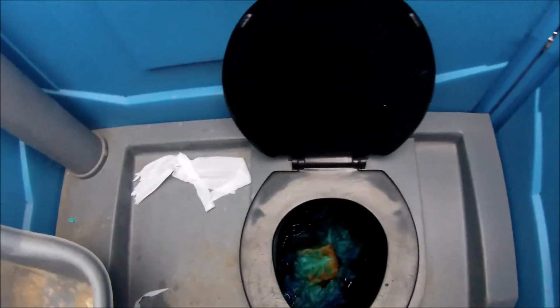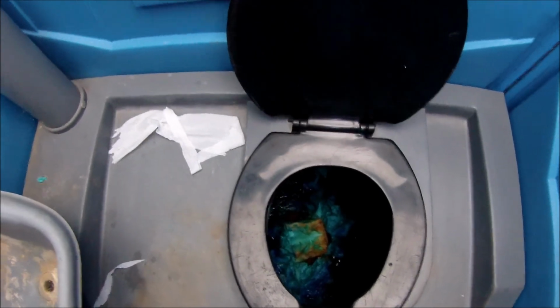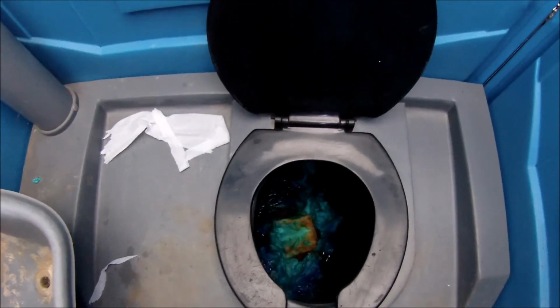There's our vents. Got one big roll of toilet paper here. And a little dark in here. We got something in there, but it looks very gross. Something's thrown in there. Gross. Toilet paper everywhere here. There's a wad. Yuck. Some holes here.